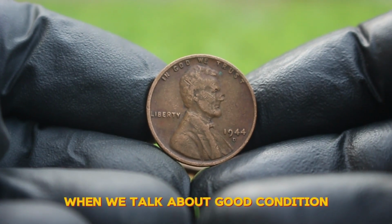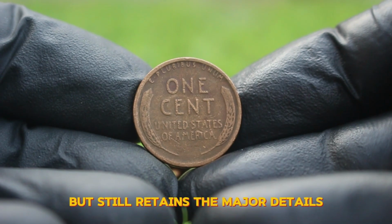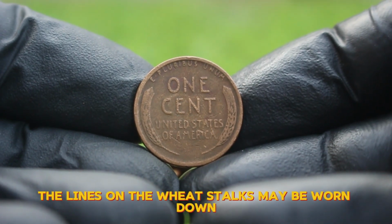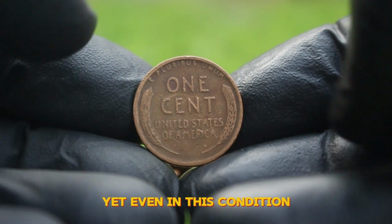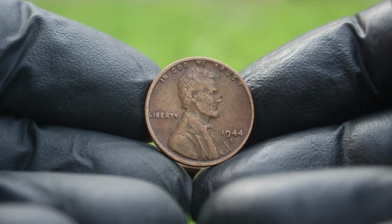When we talk about good condition, we're referring to a coin that's seen some wear and tear, but still retains the major details. In this condition, the lines on the wheat stalks may be worn down, and Lincoln's profile might not be as sharp. Yet, even in this condition, the 1944 D wheat penny can fetch a decent price.